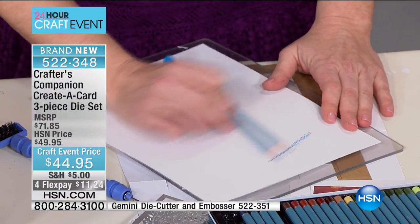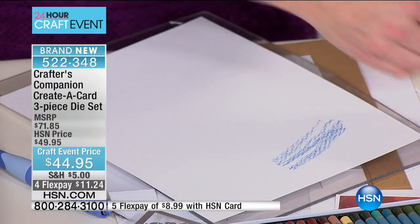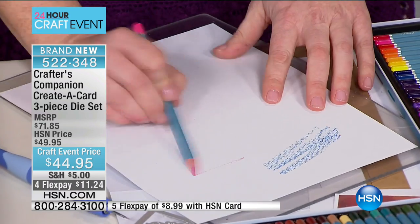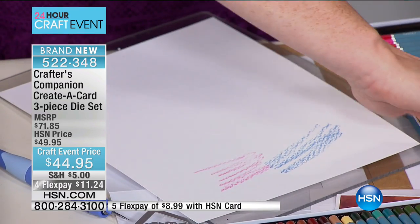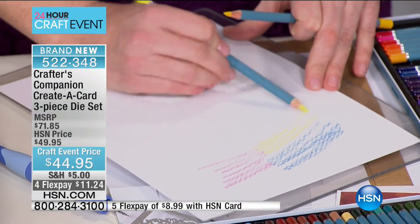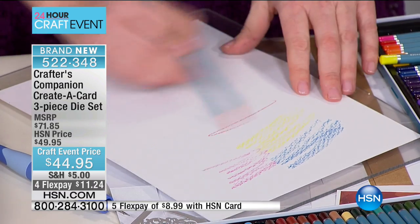But basically what I'm gonna do is put some color down here, let's get some lighter ones, something that might mimic stained glass, like some reds and blues and pinks and yellow and orange, something that might look like it was in a church, that's gonna sort of match up with the ornate detail on these dies.